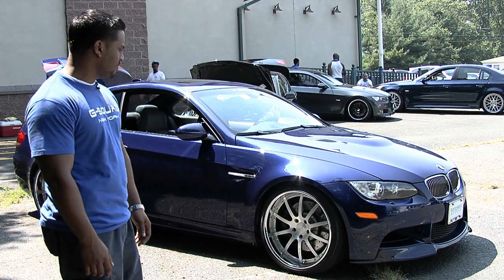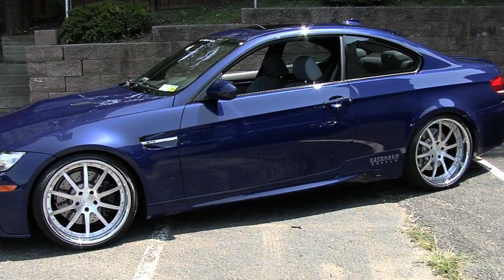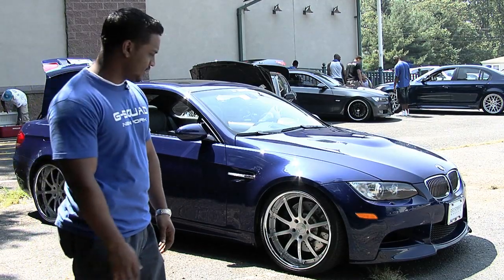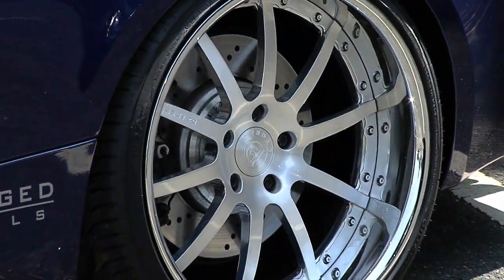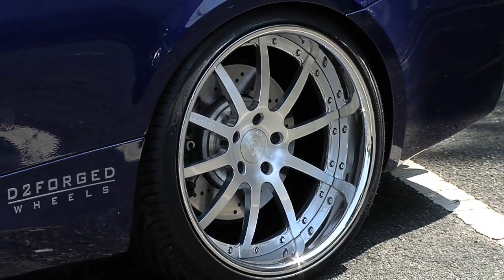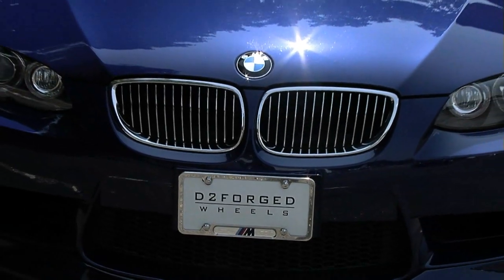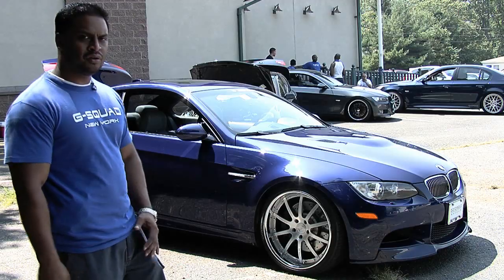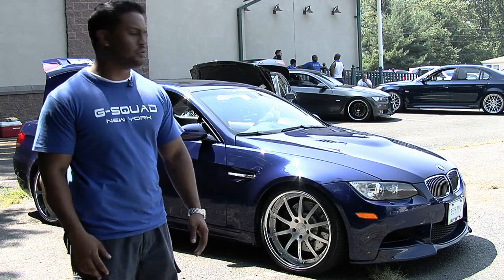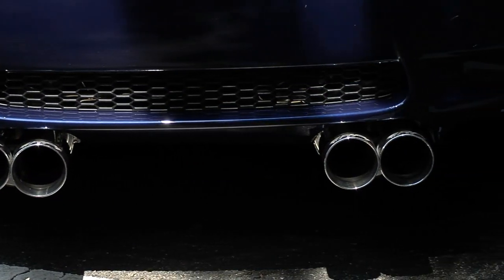All right, so right here we got a 2008 M3. It's BMW's first V8 M3 ever, and according to what they say, it's going to be the only V8 M3 they'll ever produce. We got a couple mods on it. Custom 3-piece wheels made by D2 Forged, 20 by 11 in the rear, 9.5 up front. We got an authentic Vorsteiner front lip, the custom sound in the back, roof spoiler, paint accents to go with the black-blue theme, and we have the RPI exhaust to accompany it.